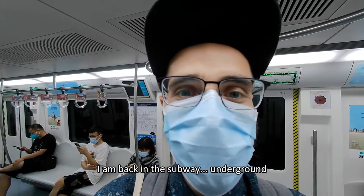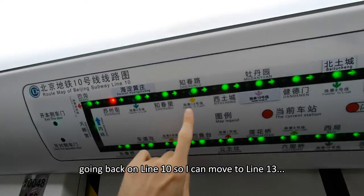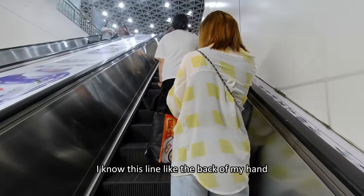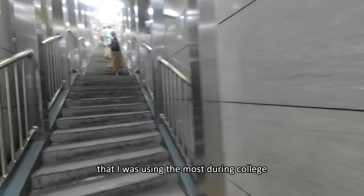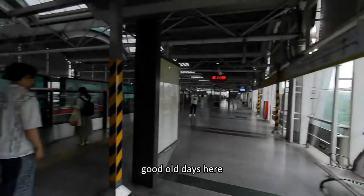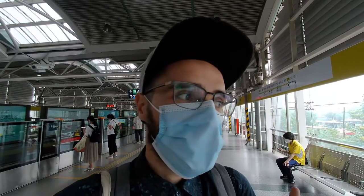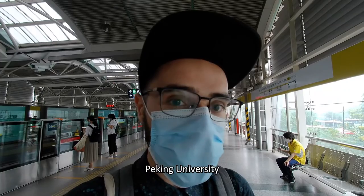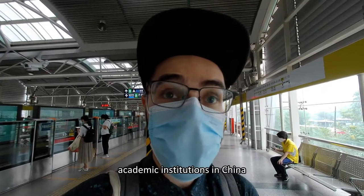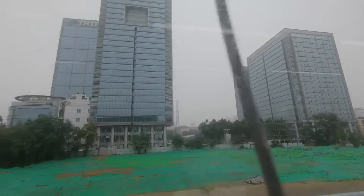I am back in the subway underground, going back on line 10 so I can move to line 13 and head north. I know this line like the back of my hand because that was the line that I was using the most during college, just because it was so close to where I was studying. Good old days here. The next stop is called Wudaokou. A lot of the famous universities are there. Tsinghua University, Peking University, Renmin University. These are like really top tier academic institutions in China. We're just gonna pass by it. Many of the subways here are above the ground, so you also get views.